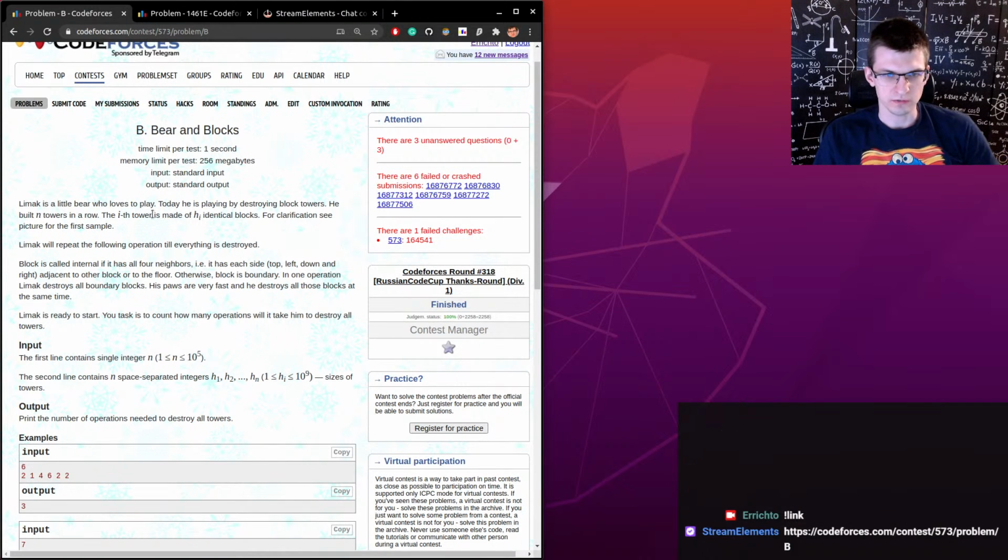There are n towers in a row. The ith tower has height h of i.